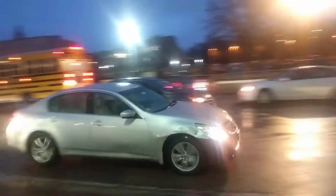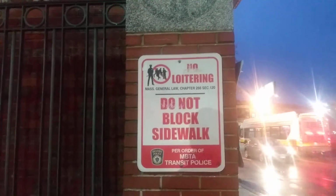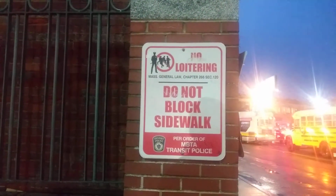Let's see here. And that's a pretty big bus there. Alright, let me make my way over here. And, wow, no loitering. Massachusetts General Law, Chapter 266, Section 120. Do not block sidewalk per order of MBTA Transit.